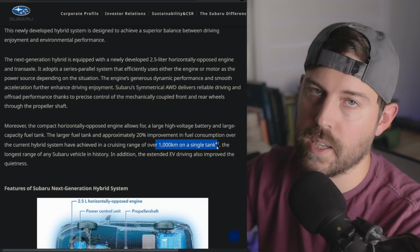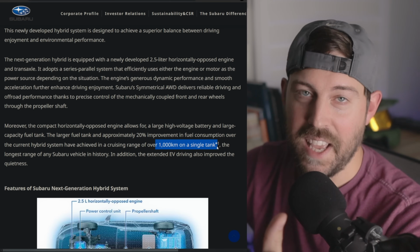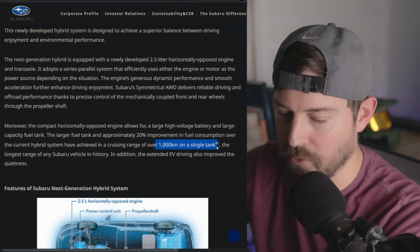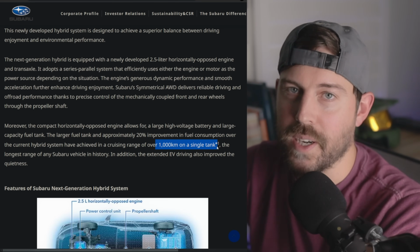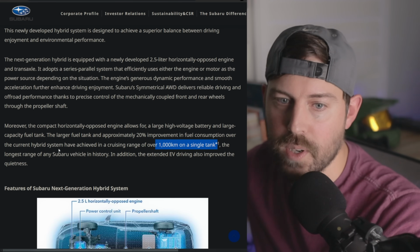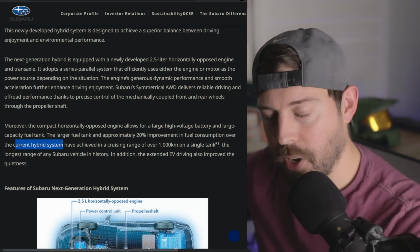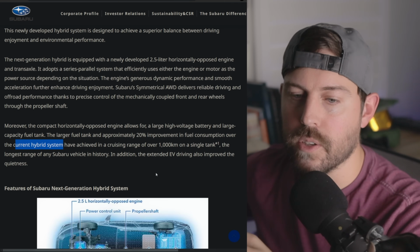Well, we'll talk about what this efficiency actually means theoretically in EPA terms. Again, we have to wait for the official EPA numbers, but I'm going to crunch some numbers, converting liters per 100 kilometers to miles per gallon, to do the best that we can in this situation, because we don't get the current hybrid system. What is the current hybrid system? Well, it's called e-Boxer, and it's a mild hybrid. It was never brought to America. It's seen in Europe, seen in Japan, other places, but it wasn't brought to North America.